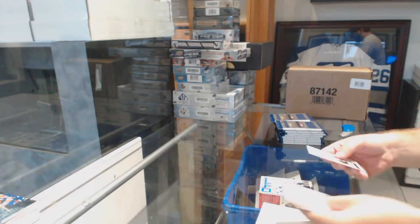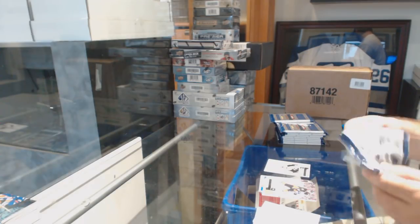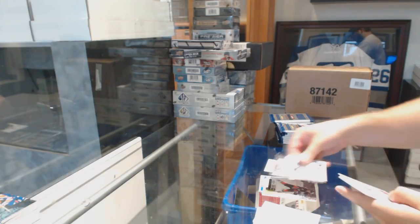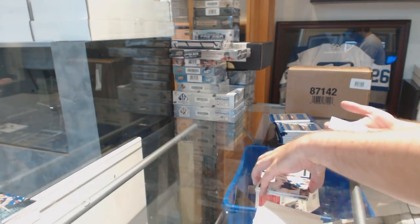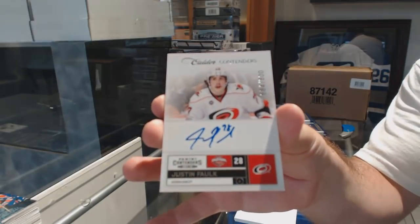We've got a Cup Contenders, number 2/999 for the Penguins of Jordan Staal. For the Carolina Hurricanes, number 800, Justin Falk.